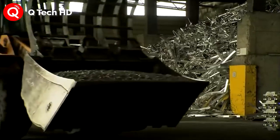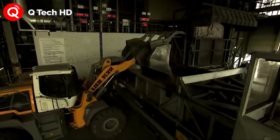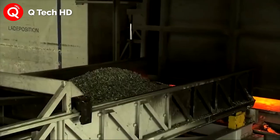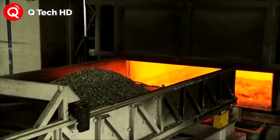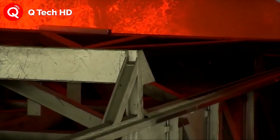But the production of primary aluminum from the raw material bauxite is extremely energy intensive. So if new window frames can be made from old ones without additional primary aluminum, that would not only save a considerable amount of material, but large amounts of energy as well.